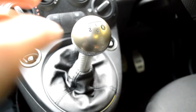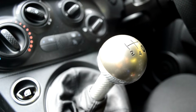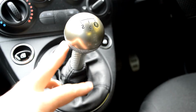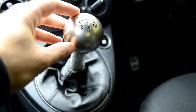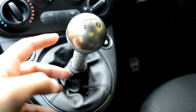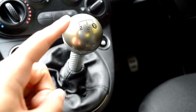It's the Alutex gear knob that I think you get with the Turismos. I'm not sure, or if this is completely an aftermarket part, but it's kind of like silver carbon with a metal gear knob on it, which is actually a lot better than the level one that it comes with. I mean, it's much better, feels much better in your hand, gets a lot hotter when the weather's hot, and then it's really cold when the temperature drops.